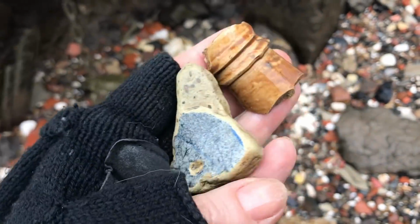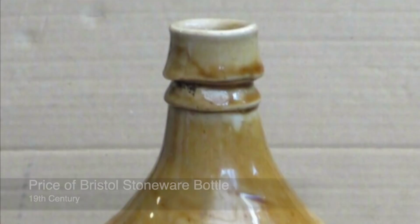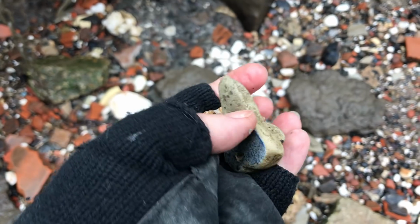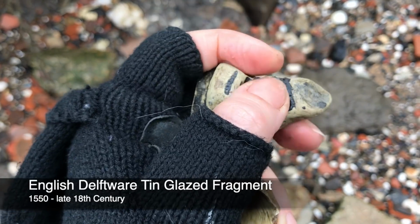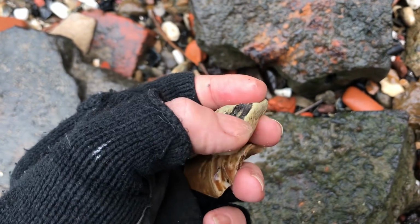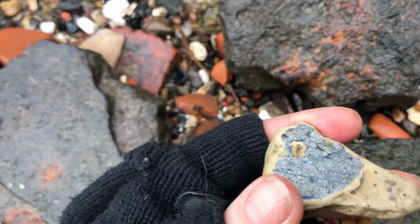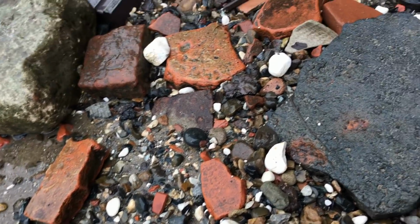Anyway, I just stopped to look at these two pieces of pottery here. This one, it's some kind of stoneware, I'd say Victorian. This piece is some English delftware. You can see the tin glaze there on the inside and on the outside. It looks like a pot lid, or, oh hang on, it looks like it's got some kind of seating for a lid there, or maybe that is the lid. There's that, and I've seen quite a few little pieces of tin glaze around here, so I wonder if it might be a bit of a tin glaze day.